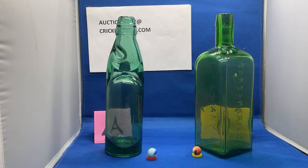35. All right. Anybody interested in the apple green Dr. Townsend sarsaparilla? 175 start on B. 21 or higher on A. Gary? Oh, yeah, Gary's in. I forgot.